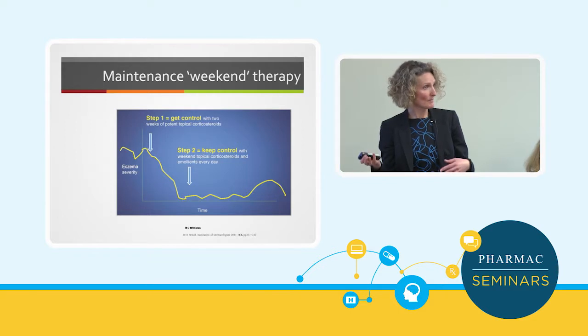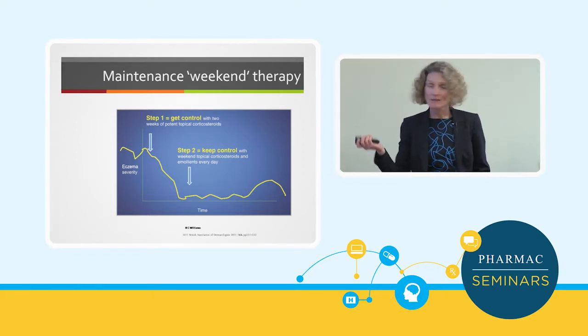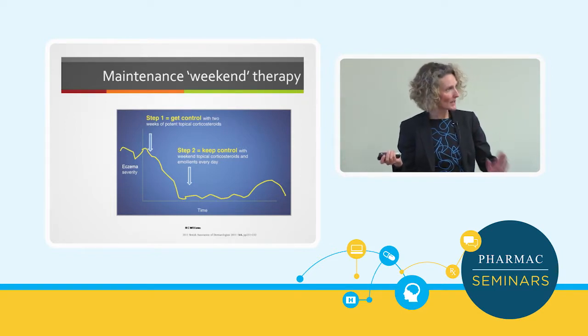And you continue to use moisturiser every day. Steroid creams only need to be put on once a day. There's no evidence that twice a day is much better. Maybe a little bit, but not a lot. And I think if people do it once a day, it's more manageable. Certainly three or four times a day is unnecessary for steroid creams.